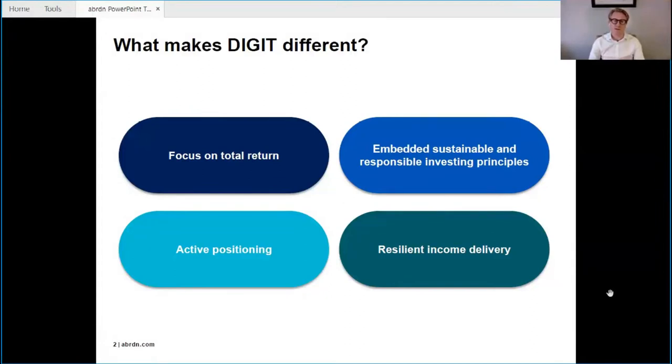The other thing that makes us different is the embedded sustainable and responsible investing principles. So that's a set of screens that we put in place that filter out companies that have risks, which we don't really want to take over the longer term. And that's really the big focus of our SRI agenda. As well then as looking to make positive allocations to companies which we think can benefit from some of the trends that are out there, and utilizing our engagement skills to be able to enhance value at the companies in which we invest.